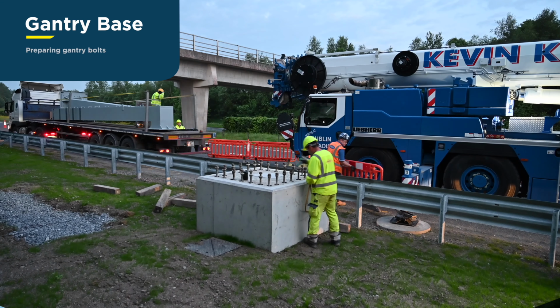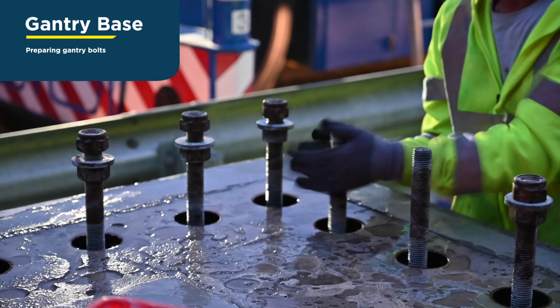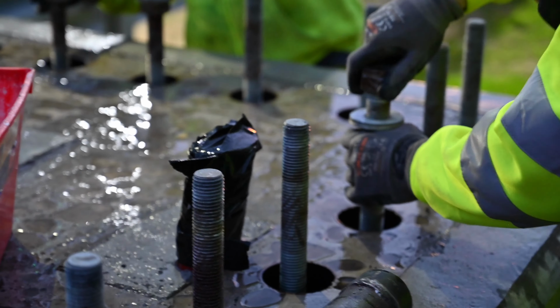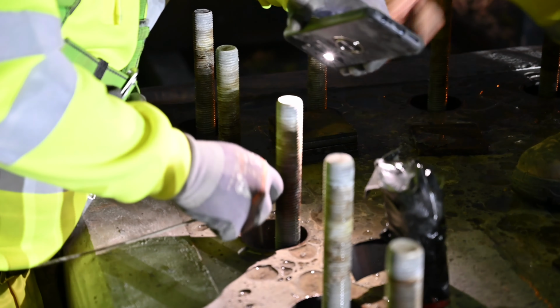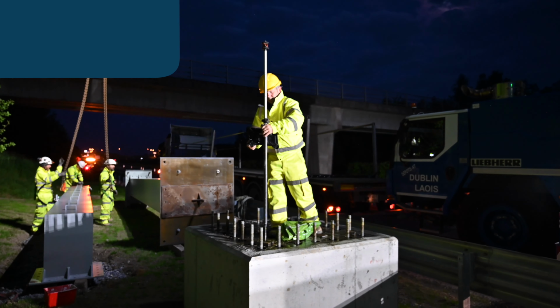With the base complete, attention turned to the gantry installation. The concrete plinth was meticulously prepared, with bolt sleeves cleaned to ensure proper grout distribution. A level survey and steel shim installation guaranteed precise positioning.